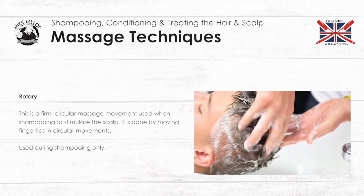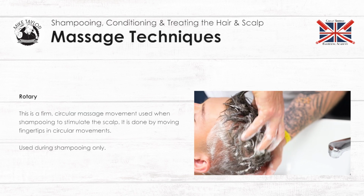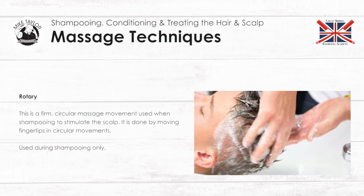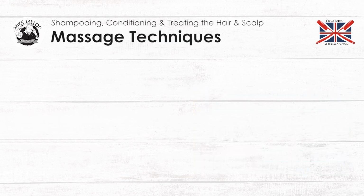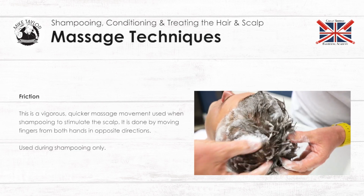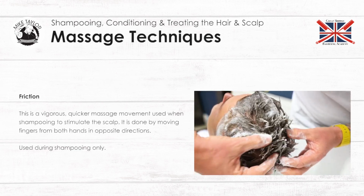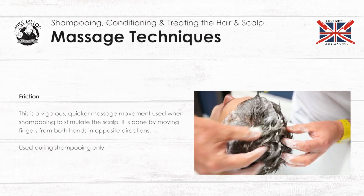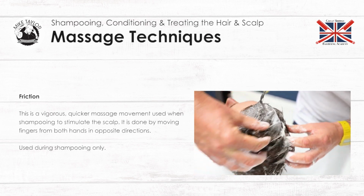Rotary. This is a firm, circular massage movement used when shampooing to stimulate the scalp. It is done by moving fingertips in circular movements, and this is used during shampooing only. And friction. This is a vigorous, quicker massage movement used when shampooing to help to stimulate the scalp. It is done by moving the fingers from both hands in opposite directions and is used during shampooing only.